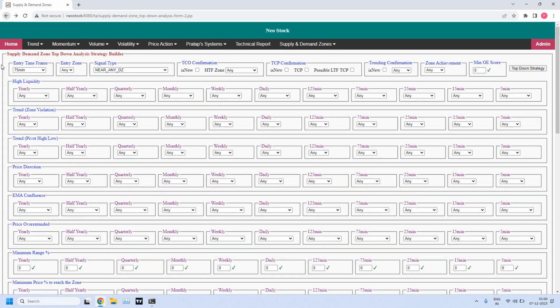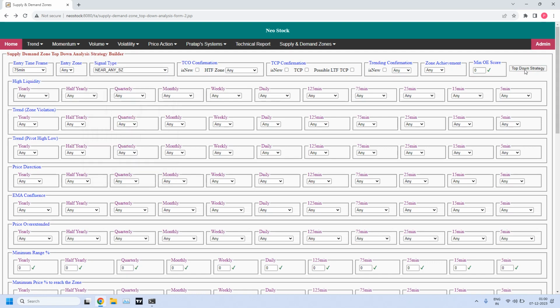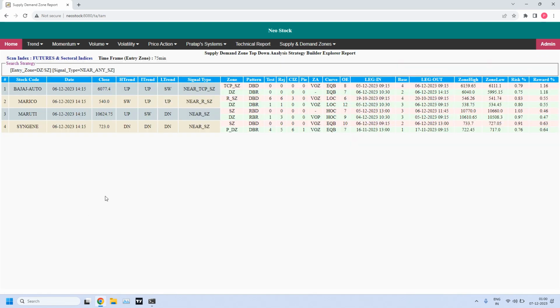So let's go back. Entry time frame is 75 minutes. Let us find the stocks near 75 minute supply zone. So 4 stocks are filtered. Bajaj Auto is a high liquidity 75 minute zone, not tested. And Marico is a high liquidity supply zone, already tested 6 times. That means you should look for either a fresh zone or a deep entry. So we have 2 high liquidity supply zones.